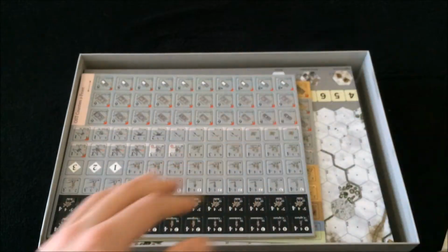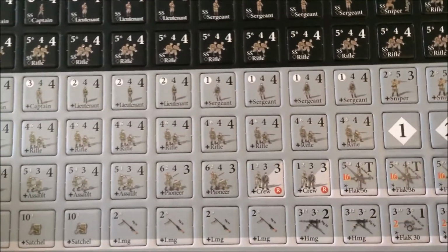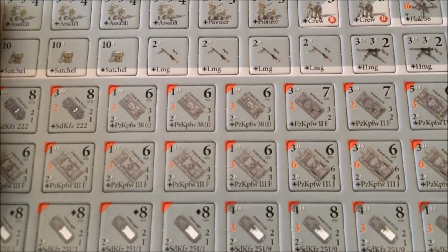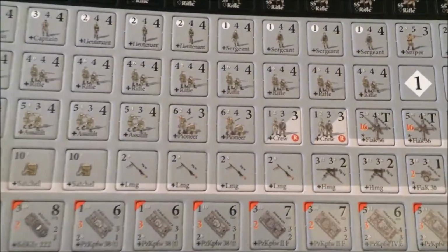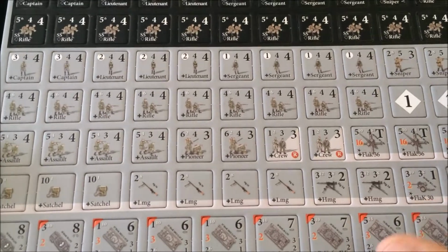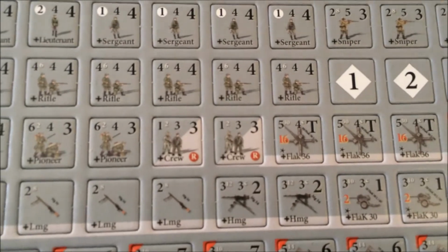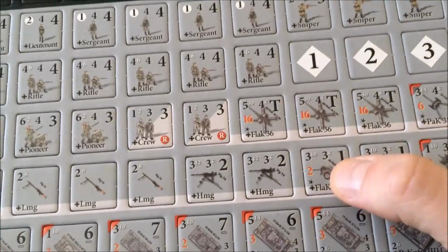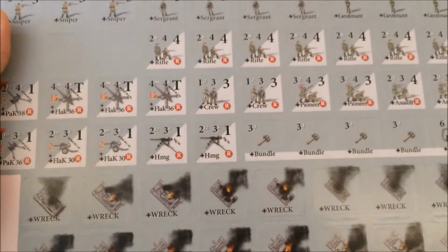Then we have the counters. First of all, the Germans with some SS units in black. Other units are gray with some vehicles. The counters are thick, nicely aligned, and all of these are of course die cut. That's great because nobody will need a rounder or a counter clipper to round the corners. These look very, very fine. I like them very much.